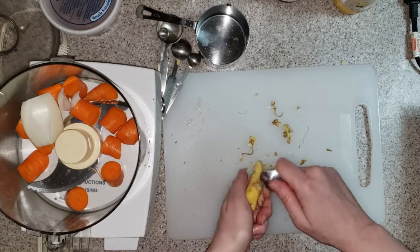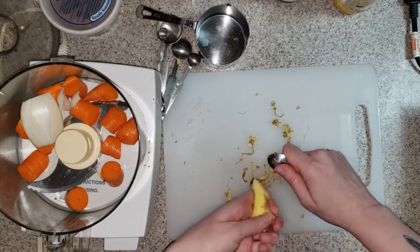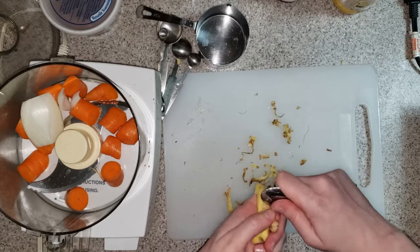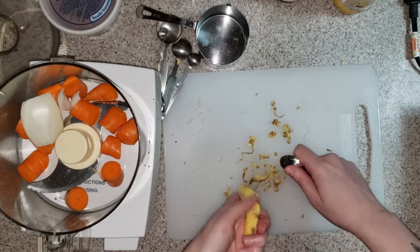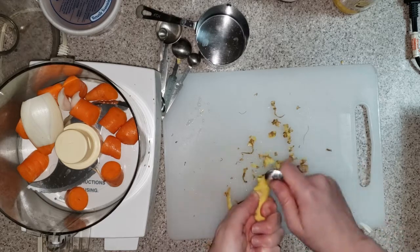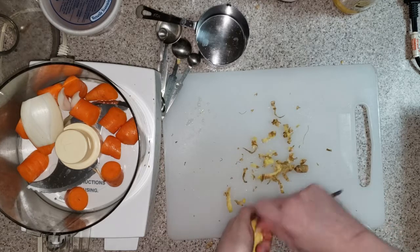So the easiest way to peel ginger is not with a peeler. You will peel your fingers instead. It is with a spoon, and I'm using one of the useful tiny teaspoons that came with my dining set. And I'm just going to peel it.